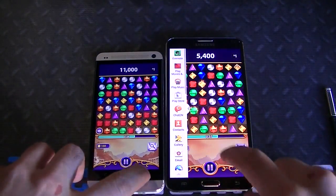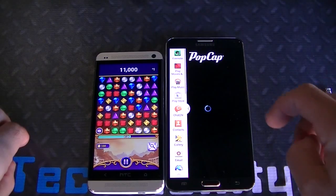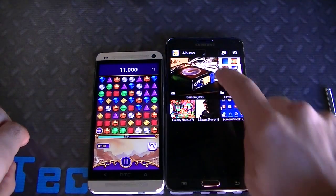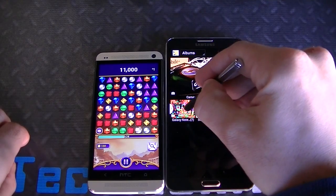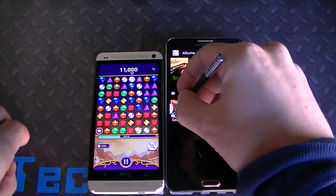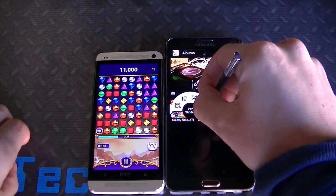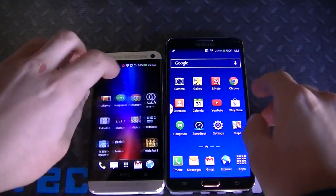Okay, so you see multi-window here. So let's say I want to take my gallery, place it here, do that, it'll pause the game. And you got the whole hover thing going on here. So you can hover over an image, and let's say I click on it, you still get your action memo pen window and all that good stuff. Alright, exit out. Let's look at the lock screens here.